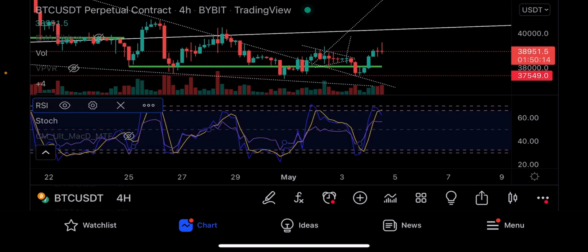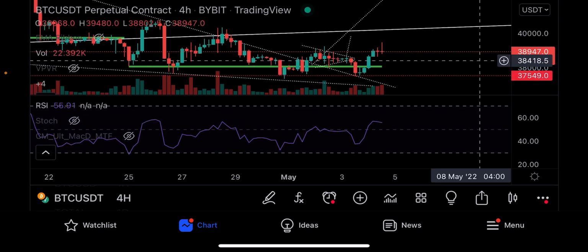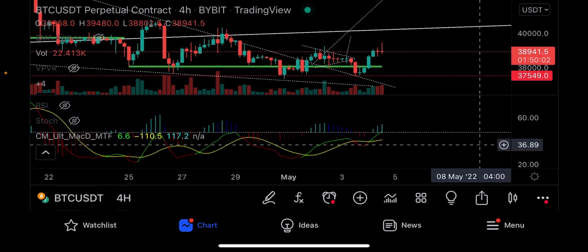RSI is heading up on the 4-hourly. Stochastic is overbought, heading down. So it is trying to pull back right now. I do expect to pull back to around 38,300 before the big move up. MACD is crossing, though, to head up, which is good.